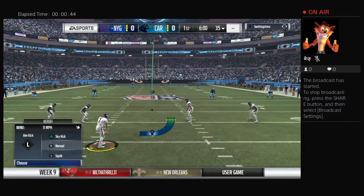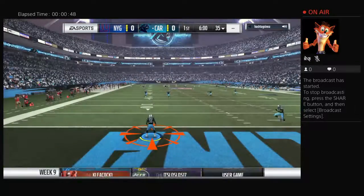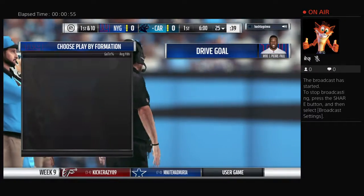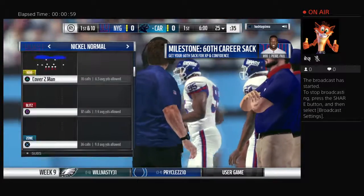All right, Larry, EA Sports coverage of the NFL finds us at Bank of America Stadium in Uptown Charlotte. Tonight, it's a good Week 9 matchup here on a Monday night between the New York Giants and the Carolina Panthers.